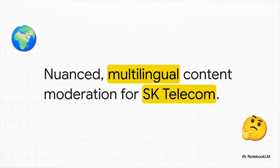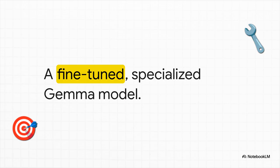Okay, first up, a big-time corporate challenge. SK Telecom had a problem. They needed really good content moderation. And let me tell you, that is not an easy job. You have to understand nuance, context, and deal with multiple languages. The old way of thinking would be, all right, let's just throw a giant, super expensive model at it and hope for the best. But that's not what they did.